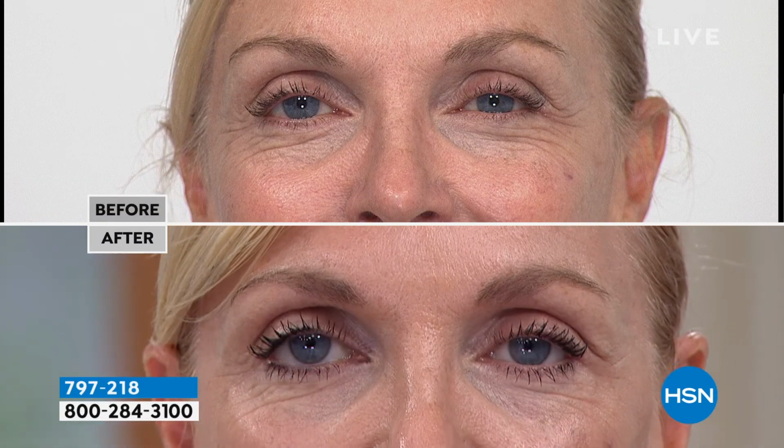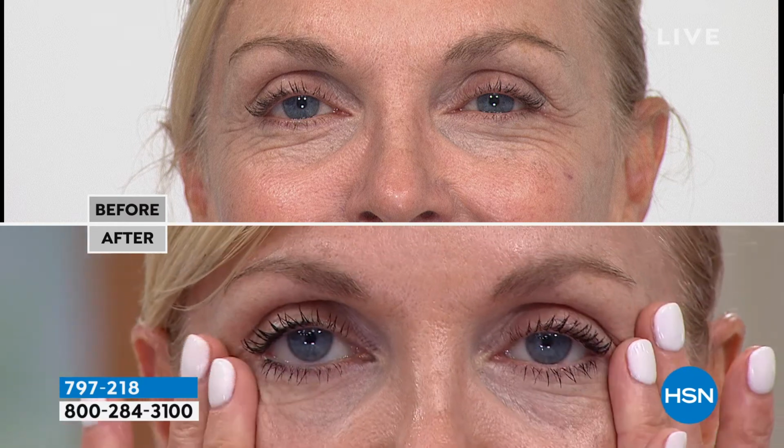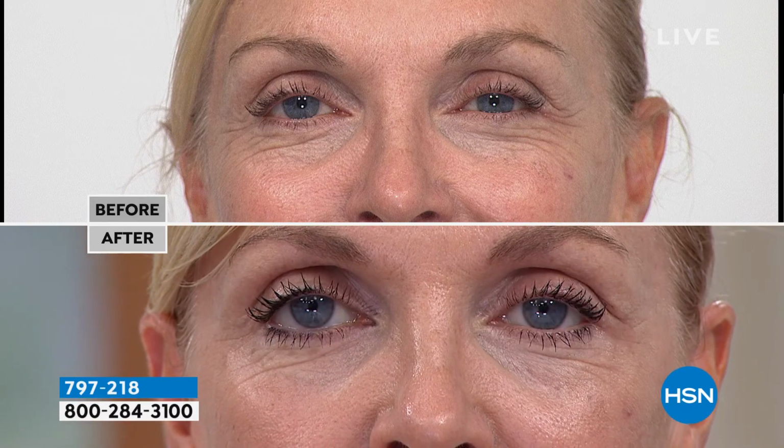I do. It just feels so refreshing. You hear oil or a serum and you think it's going to be kind of oily or greasy. It's not. It does give that glow, but it does tighten. And you said it, it's immediate and long term.